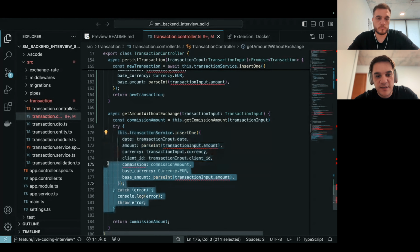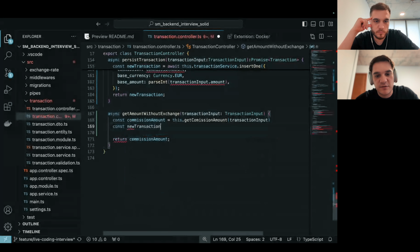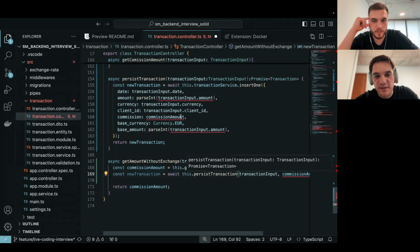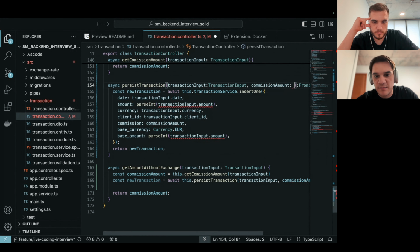Now we could actually do this. We could const newTransaction equal to this. I'm going to have to await this.createPersistTransaction of the transactionInput and the commissionAmount. And see, this commission amount is needed. So I'm going to pass it here. And I think commission amount is of type whatever this returns. What is this? Any? Okay, I'll do any, but never use any without explaining why.